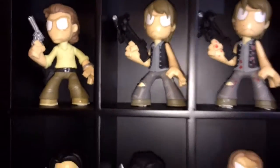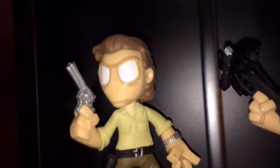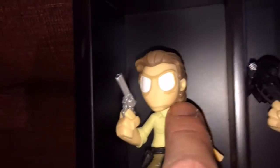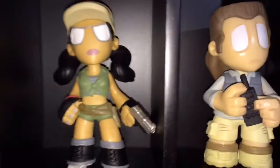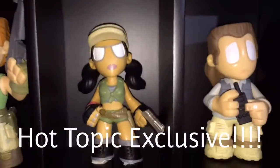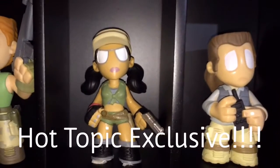Now, also if you notice, the hair is different. He's got that long hair, just like he does in the prison. Longer hair with the long back, almost like a mullet, if you ask me. He's kind of working on that mullet a little bit. Then you got this beautiful piece right here. This beautiful lady right here. That is Rosita. She is like the queen of the Walking Dead mystery minis.